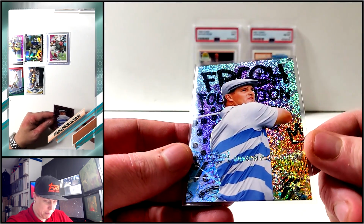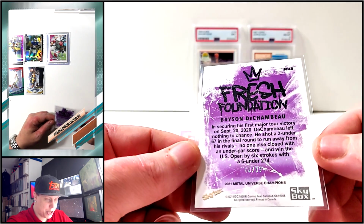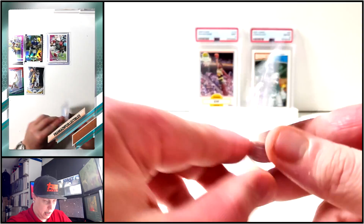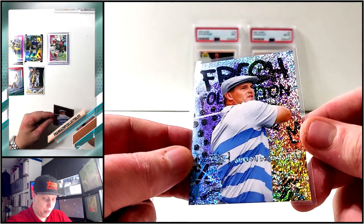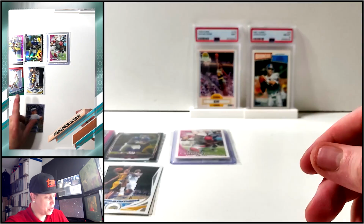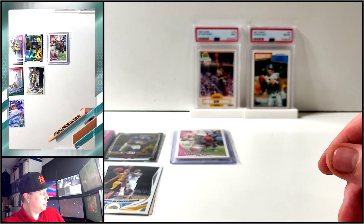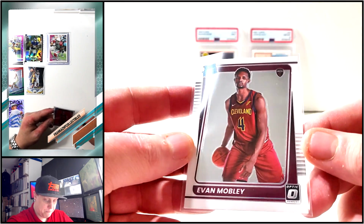This was also in there. I picked this up. It's Sui number 299. Bryson DeChambeau, I believe it is. Good golfer. I'm not huge into golf, but whatever. It was new metal, Metal Universe. I thought I'd take a chance for a dollar. Evan Mobley, base optic rookie.